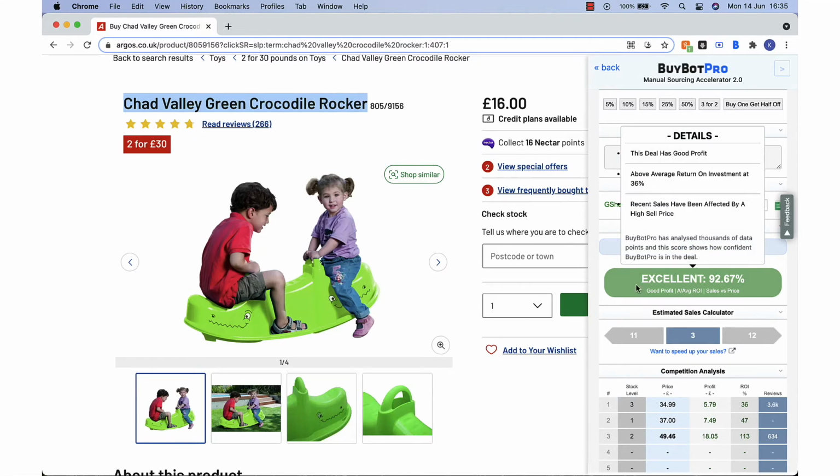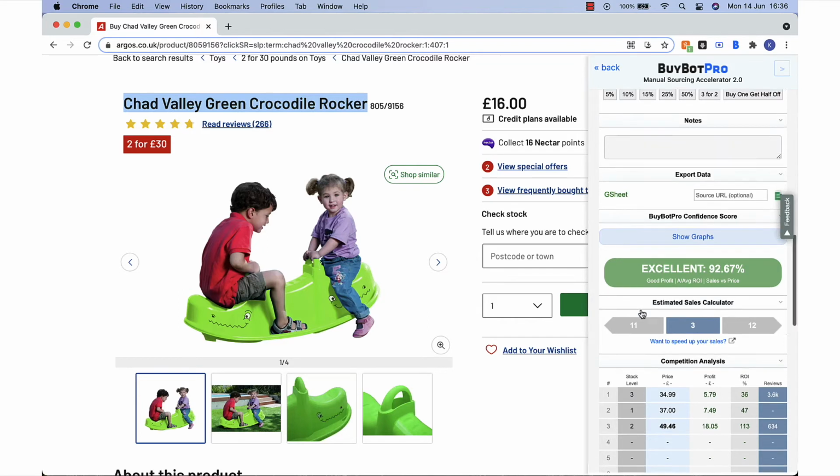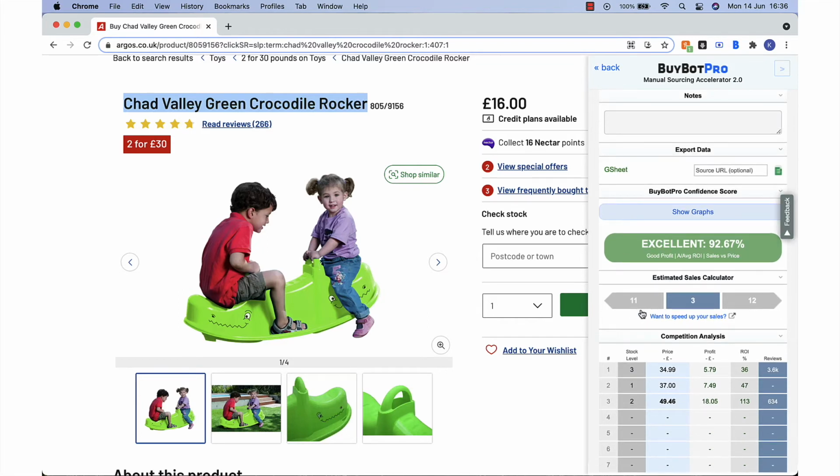So we've got green, excellent, 92.67, so it thinks it's a good deal. So the top 3 things it's come up with here are the deal's got good profit, above average return on investment at 36%, and then it points out that recent sales have been affected by a high sale price. So that's what it's picked out as those key 3 things that you need to take on board about that deal. Then underneath you've got your estimated sales calculator.